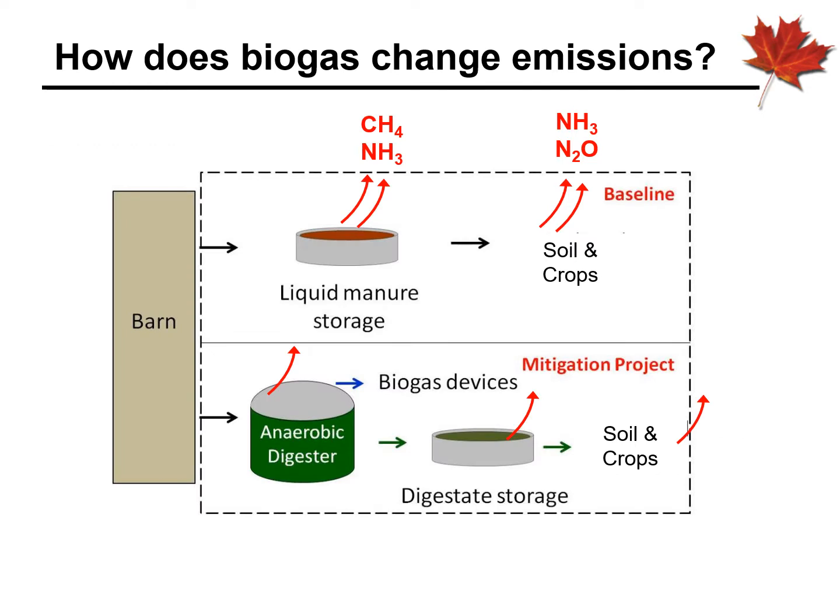But a question we have asked is, how does biogas change the emissions? We know that in a conventional livestock system, the manure needs to be stored until it's the right time to apply it to the crops. And while the manure is stored, there are anaerobic conditions in liquid tanks that produce methane and ammonia because of the availability of nitrogen. And when that manure is applied to the fields, there's also ammonia again and nitrous oxide emissions. Nitrous oxide, of course, has a very high global warming potential, and so we're interested in all of these gases.